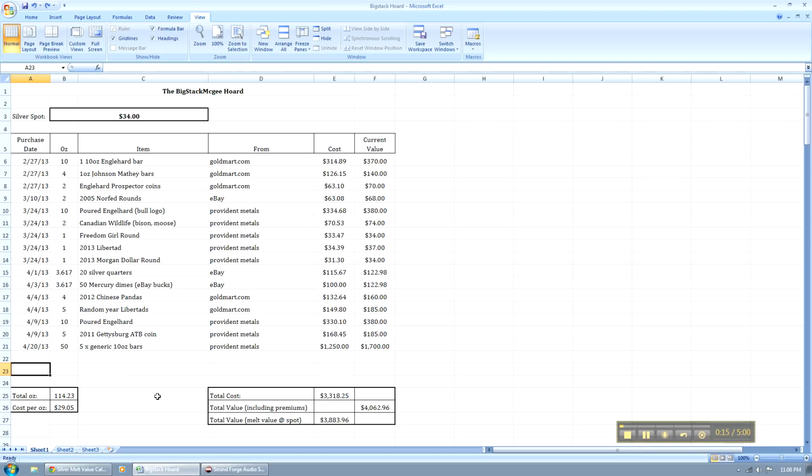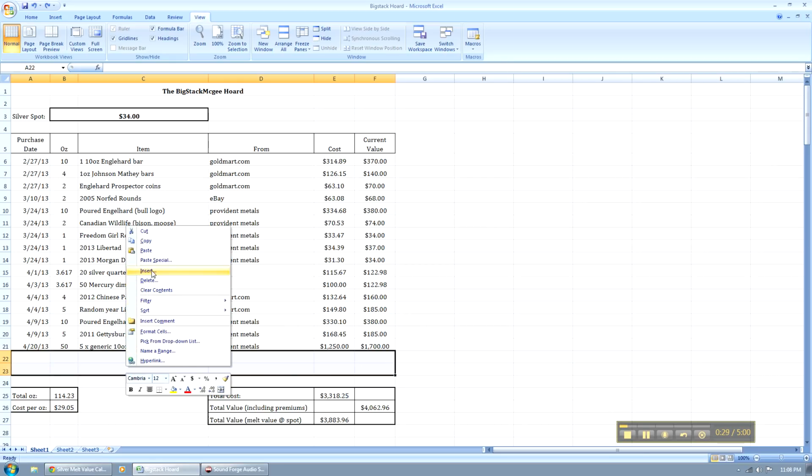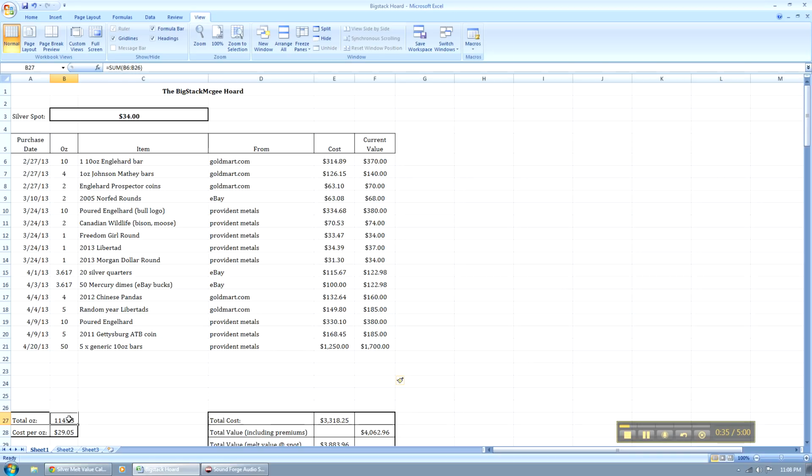Well, there you have it, folks. This is basically how I have my personal spreadsheet set up. If I want to add to this, all I have to do is create space. I'm just going to right click on a selected spot here and choose insert and shift down, and it creates more room. If I click on one of these cells here, you'll notice that whatever's in this blue box gets added up. And so you can verify that all of your ounces and whatever information you need to track is going to continue to be tracked.